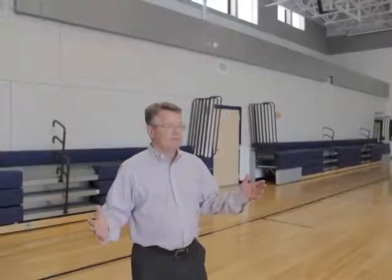We are now in our gymnasium, which also functions as an auditorium. Programmatically, it works for our physical education, and it also works for our fine arts program, music program. This particular space is acoustically treated, so it has good sound qualities and sound PA equipment so that it amplifies the sound and works well as an auditorium, and it also works as a gymnasium.